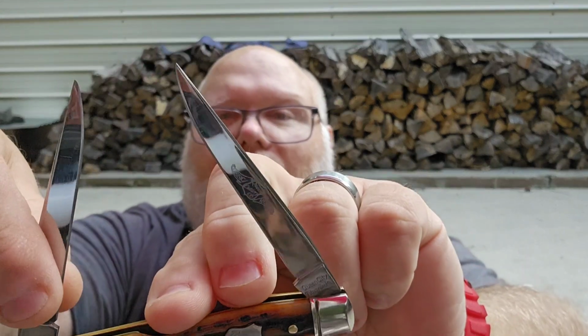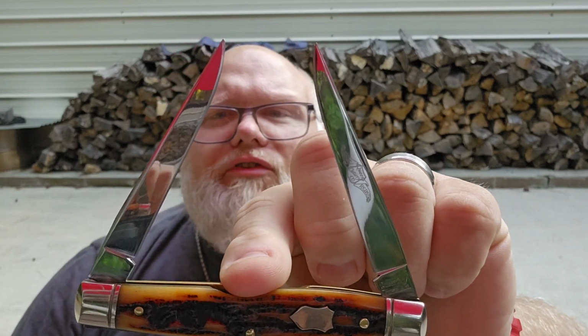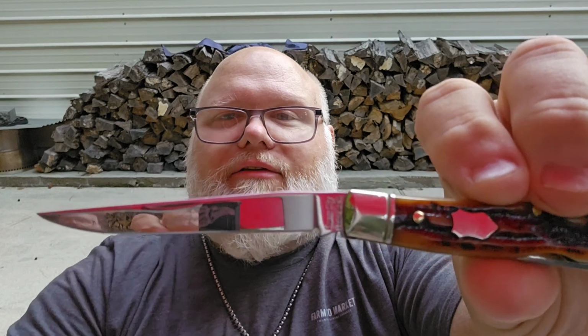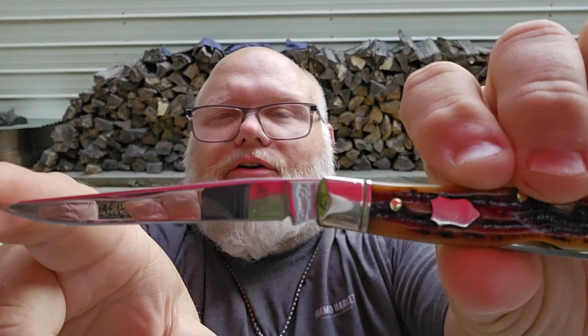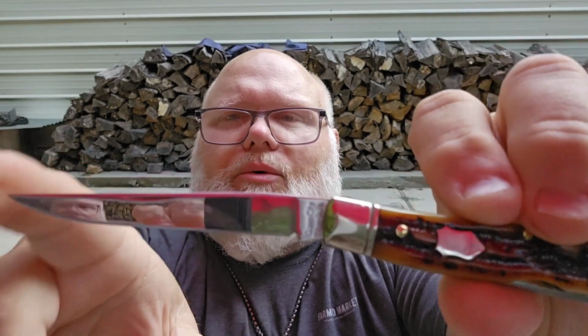We have, on this particular one, two long, slender blades. We'll look at one at a time, just to talk about the blades real quick. When I'm talking about one, I'm talking about the other. It is a two-blade model, and they are exactly the same. We have a nice, long, slender Turkish clip point going on this particular one. We have a little etching.